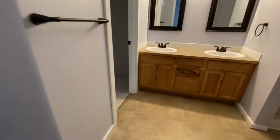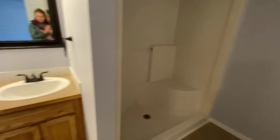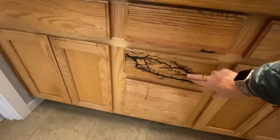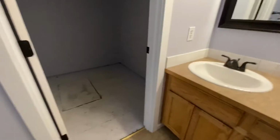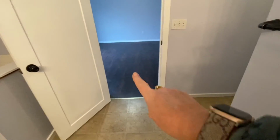And then your ensuite, same vinyl, commode space, jetted tub, walk-in shower, fiberglass insert here. It's set up to have a shower curtain. I'd be tempted to put a door on it. Looks like someone did some stenciling. And then this closet, we just have subfloor, so I'm guessing there must have been carpet in here at one time and they had taken that out. So in my opinion, I'd probably replace that. And then of course, put some new carpet in here.